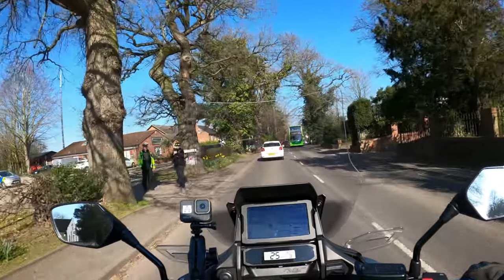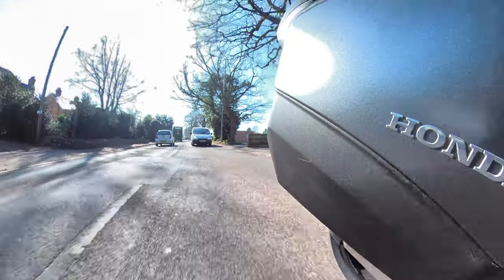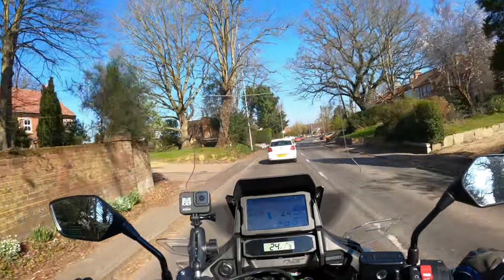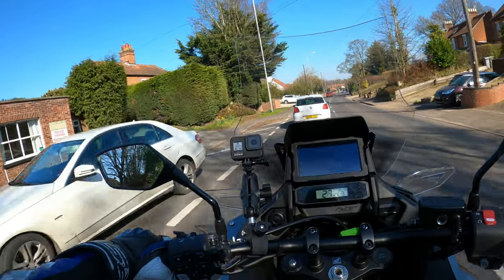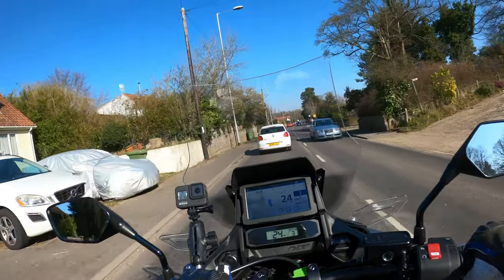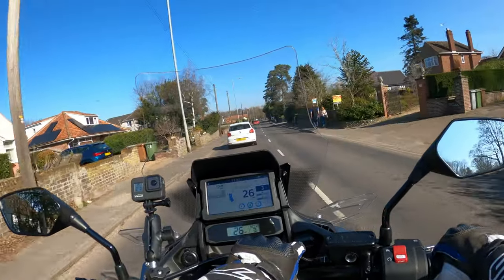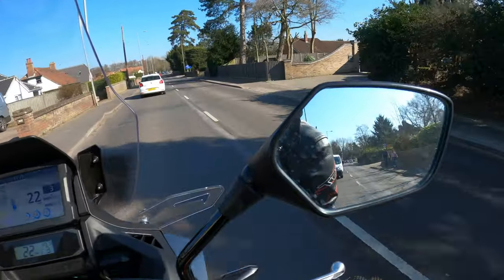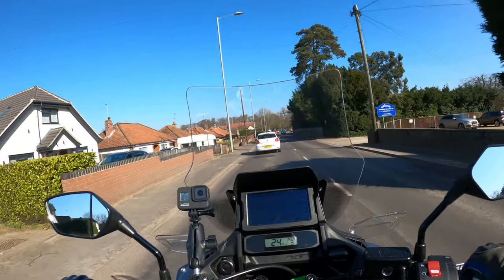Speed camera there. Very impressed so far. It's also got power sockets here as well, so your 12 volt power supply there, and also a USB socket this side as well. Need to go fairly careful here with the filtering, if I'm going to do any filtering, because we have got the panniers on the bike as well.